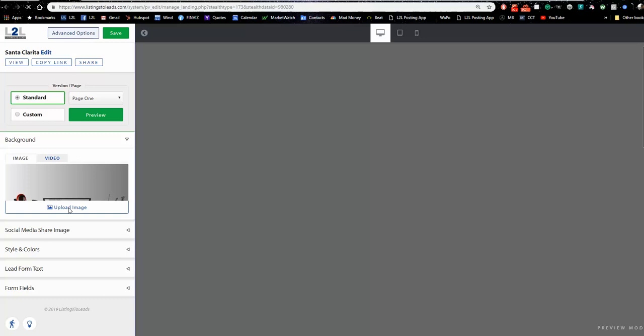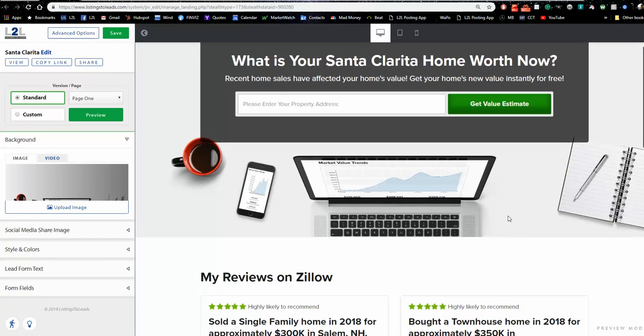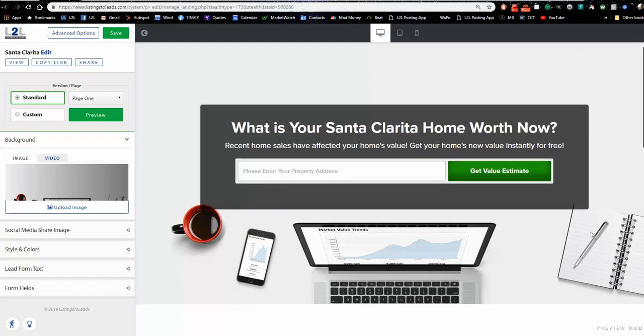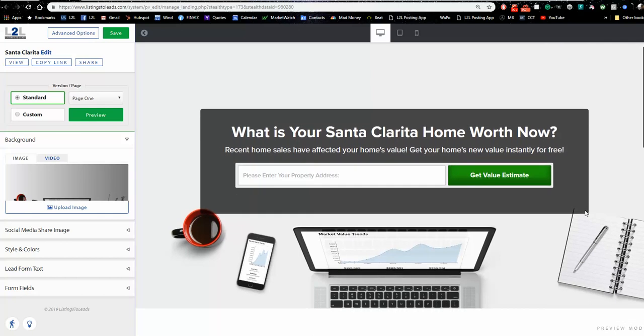You need something like that that doesn't look as generic as a coffee cup and a computer and says that you know Santa Clarita. Maybe it's that, what do you have? You have like Knott's Berry Farm. Can I do a page of Arizona? Yes, you can. You can do that. Yeah, I would not do that statewide.